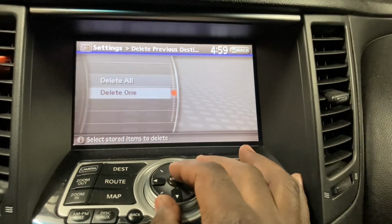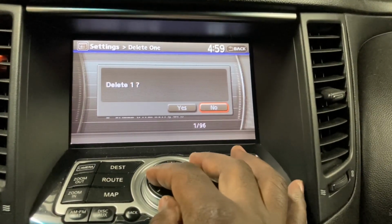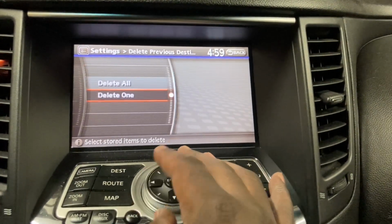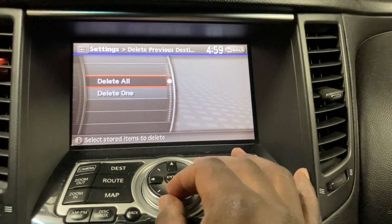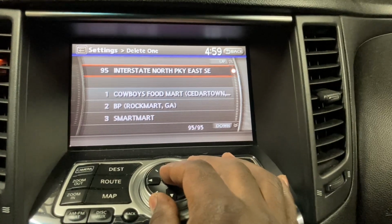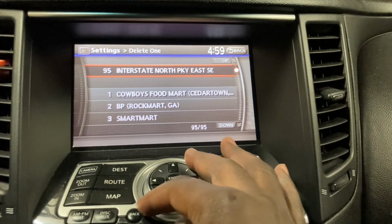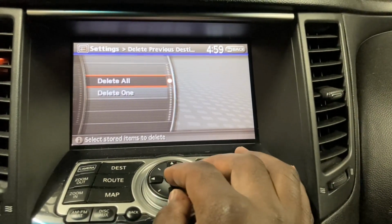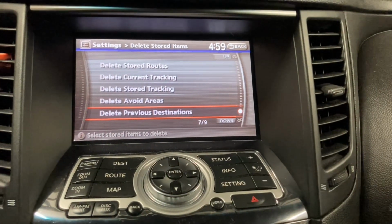You can delete one at a time. Pick this one, for example, and it asks you, do you want to delete it? You say yes, then something else shows up. But we've got about 90 something, yeah, I think 101 is what I had in total, so I'm not going to go one by one. What I'm going to do is just go ahead and delete all. Yes. Just like that, done.